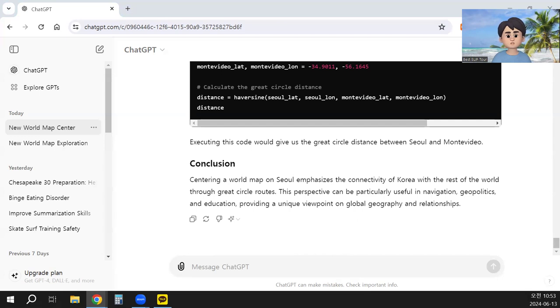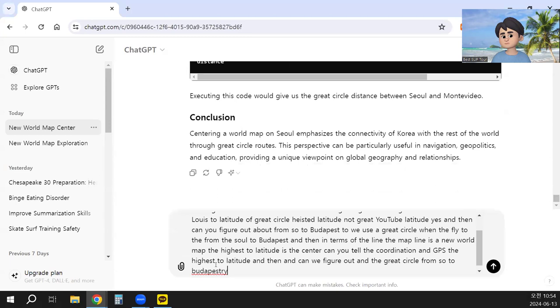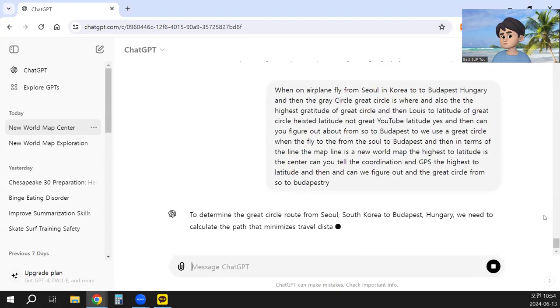In terms of the line, the map line is a new world map. The highest latitude is the center. Can you tell the coordinates and GPS of the highest latitude on the great circle route? Can we figure out the great circle from Seoul to Budapest? Hey, what can AI say about the great circle?